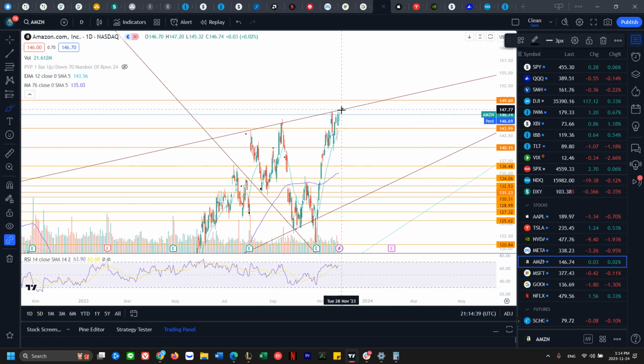And we're very likely going to test it again on Monday. So see if we can break above that. If we can't, we're probably going to pull back again and test this teal looking line again. We already bounced off of it twice. We'll see if we bounce off of it again, which is also going to coincide with the 144 support on Monday if it comes up. See resistance, resistance, resistance, resistance, 4 times so far. So we'll see if we can get over it.